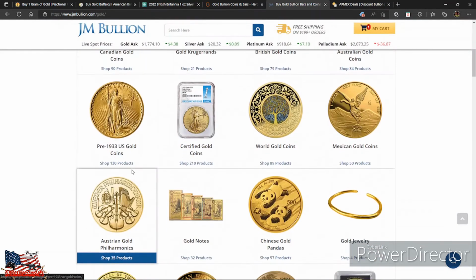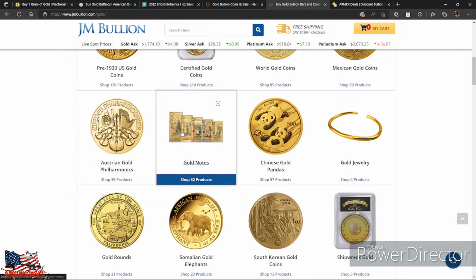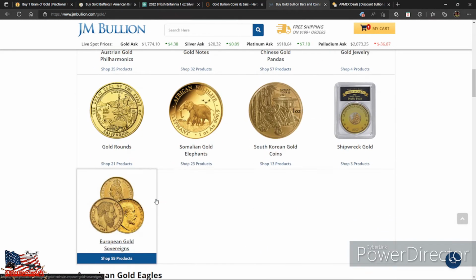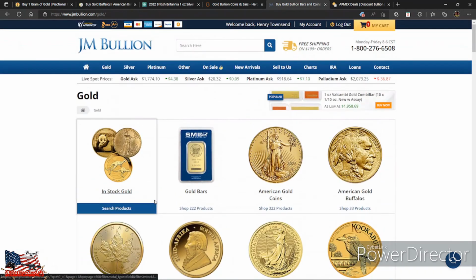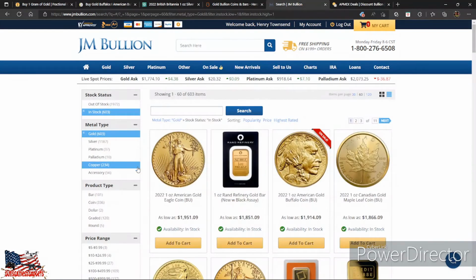Any fractional? They got gold backs too. Let's see. I don't see no fractional gold. Yeah, you know what? Let's just click this, see what pops up. Yeah, I mean you're gonna pay a premium for all gold, period. But I'll stay away from these because it's just too high. You can go to your local coin shop and probably get one that's closer to spot, at least $150 cheaper. I don't know, just hit up your local coin shops.